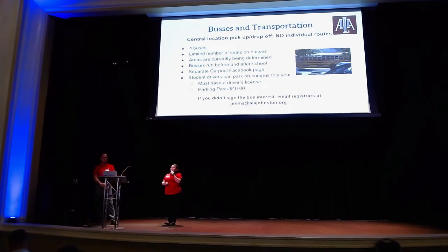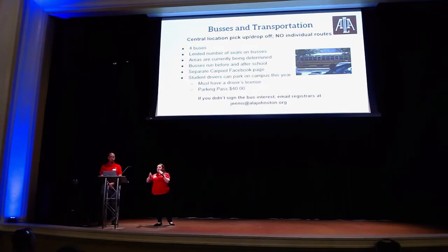All right, buses and transportation. So we will do a central location pickup and drop-off. We will not have individual routes. At this time, we have 4 buses. There will be a limited number of seats on the buses, and we are in the process of trying to figure out which places those will be and where those drop-off and pickup locations will be. They will run before and after school.